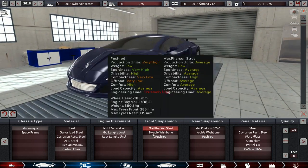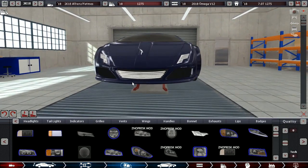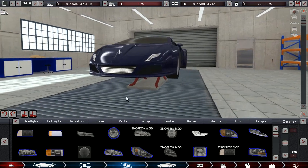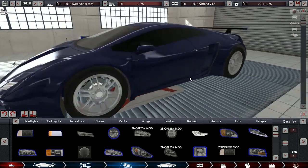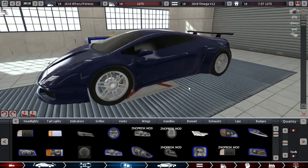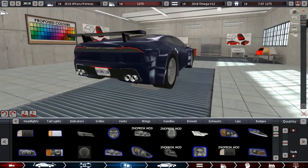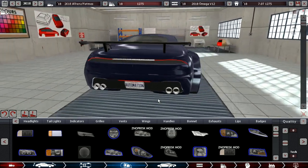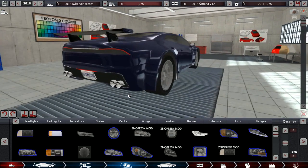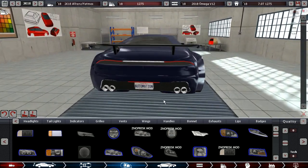Yeah, so the main grille is now integrated here on the bottom. Some big vents on the side, some very big vents here as well, and then a big wing on the rear. These taillights may very well remind you of the Huracan, but then again, I couldn't think of anything much better.